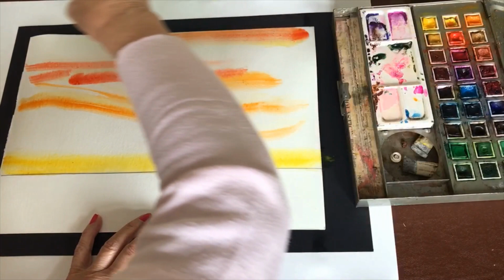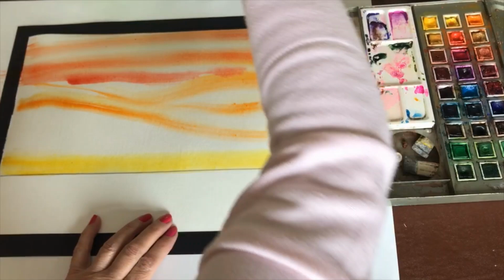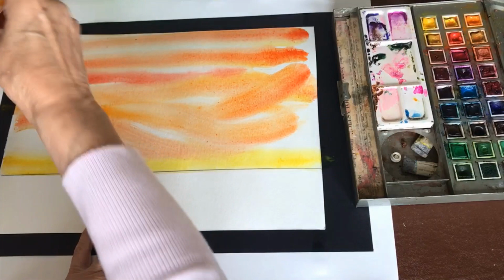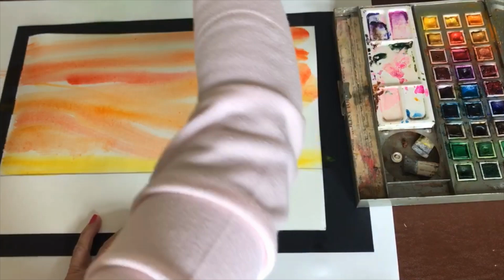So you've got to work quickly. You need to keep your marks straight. Got to go to the edges a bit.